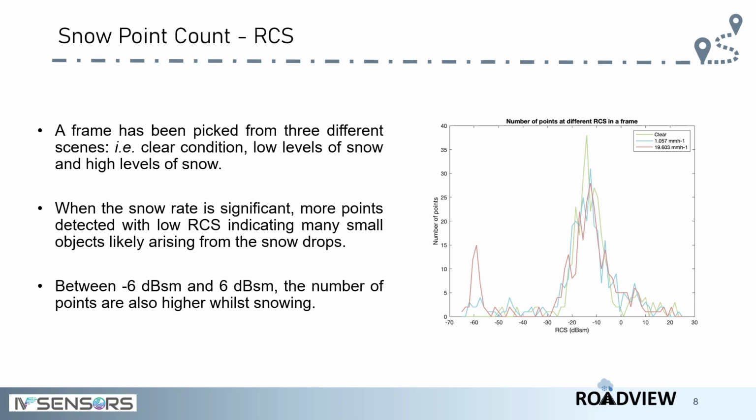If we look closer into the RCS, the RCS of radar is essentially an approximation of the shape of an object, and based on different shapes and different objects, you will have different shape signatures that are represented by RCS. So what I've got here is I've plotted RCS against the number of points at specific ranges of RCS for different weather conditions, different snow. With the green, hopefully it still shows us green, you have the clear condition. With the blue line, you can see where there's a bit of snow, so light snow. And with the red line, you can see heavy snow.